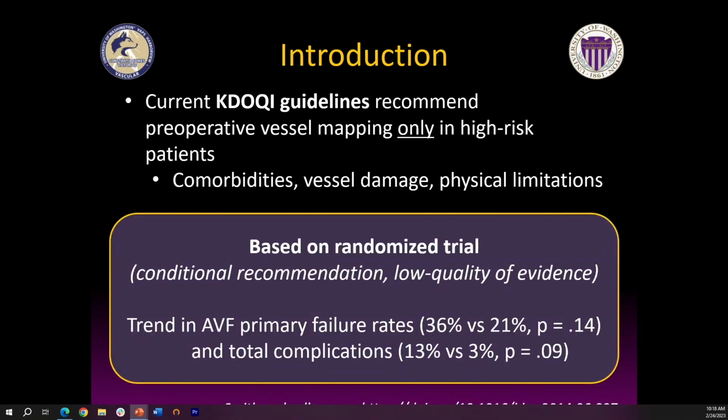In regards to planning for hemodialysis access creation, current KDOQI guidelines recommend utilizing preoperative vein mapping studies for high-risk patients only and clinical evaluations for all normal-risk patients. KDOQI considers high-risk patients to be those with various comorbidities, such as peripheral vascular disease, coronary artery disease, those with vessel damage from PICC or central venous catheter insertion, prior surgery or trauma to the neck or upper extremity region, and certain physical limitations, including morbid obesity.